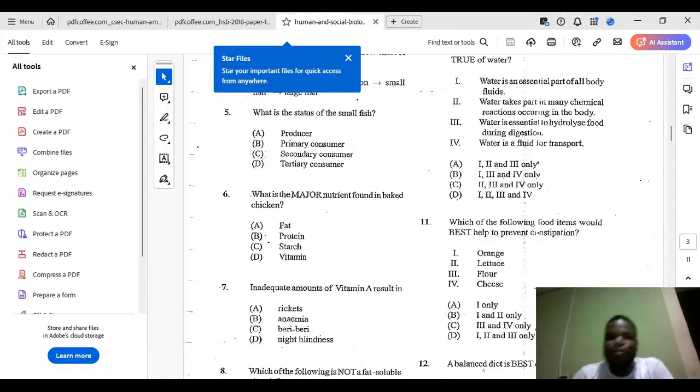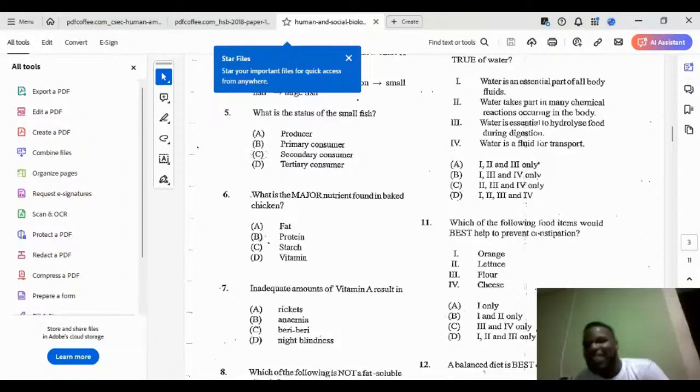So B for protein, because starch I talk about carbon. Carbon dioxide is a part of carbohydrates. When I talk about bread and starch, these things, right? So any meat at all is protein. Next.